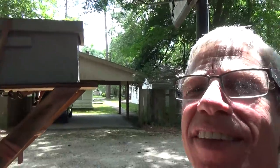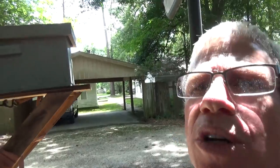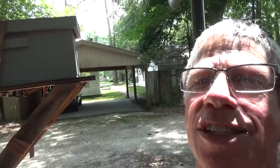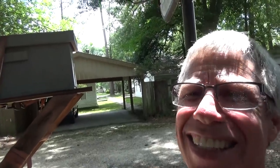Back at the garage here in Mandeville, and I've taken all the traps out of here and reset them with more traps. These are little five-frame nukes. In fact, all of these are Wreck-It Ralphs, and we're going to go ahead and see if we got any swarms in these. So let's check these out.